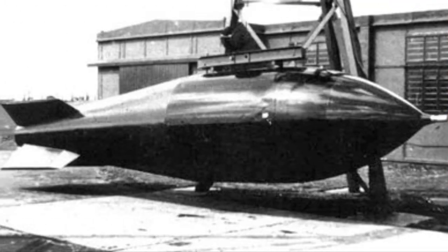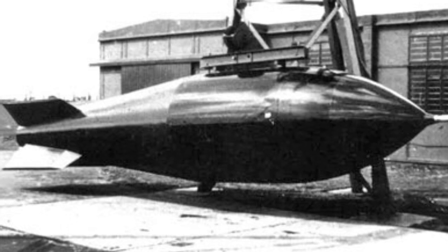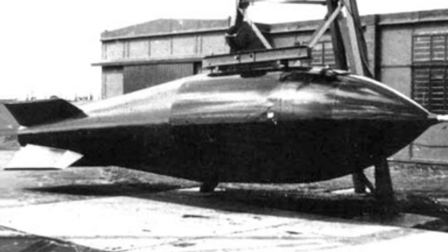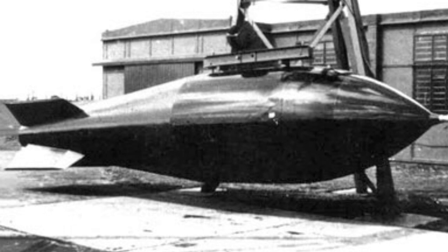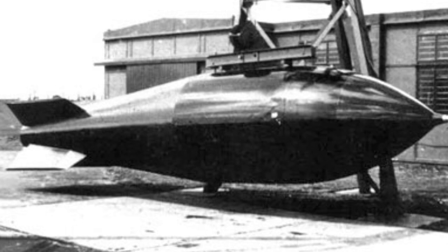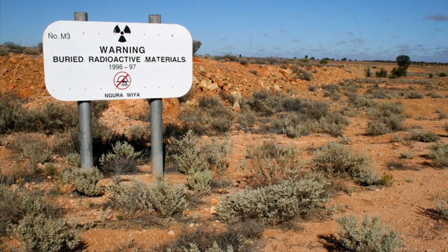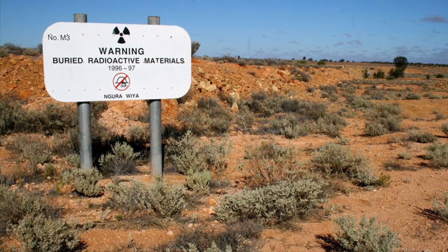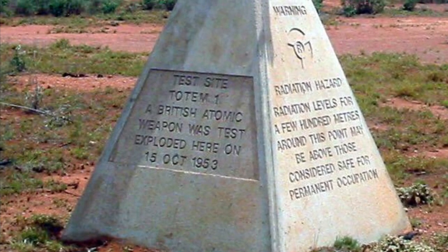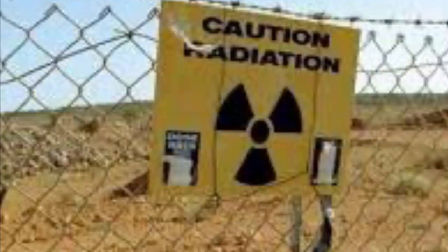The weapon used at the site was codenamed Blue Danube, a nuclear weapon that had a composite plutonium uranium-235 core. Blue Danube was the code name, as the British used the so-called rainbow codes at the time. As part of testing, scientists placed a Centurion Mark V tank, which is a 52-ton tank, 500 meters from ground zero.